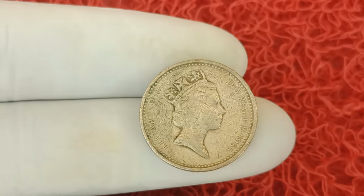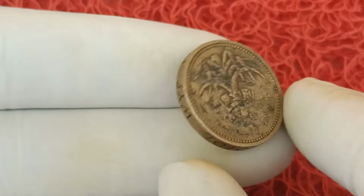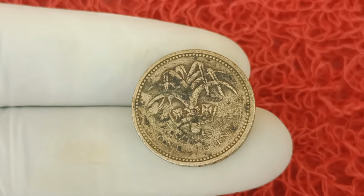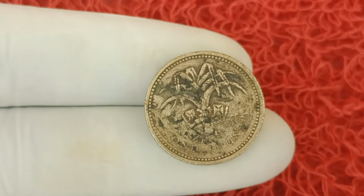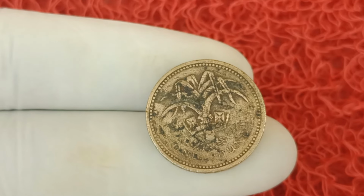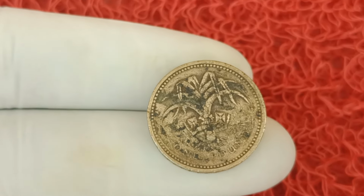In conclusion, the 1985 UK £1 coin is a compelling and increasingly rare collectible that carries significant historical, artistic, and monetary value. Its tribute to Wales through the beautifully detailed leek emblem, the debut of the Machin portrait of Queen Elizabeth II, and the patriotic Welsh inscription along its edge all contribute to a deeply meaningful design.